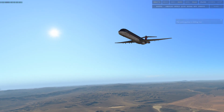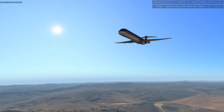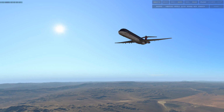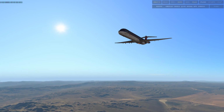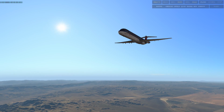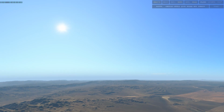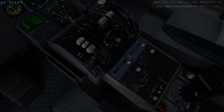LA Center, Northwest 576, leaving flight level 290 for 240. Northwest 576, contact Los Angeles Center 134.65. 134.65, Northwest 576.